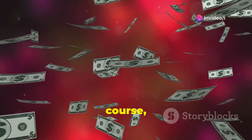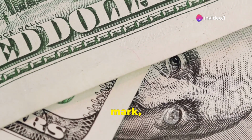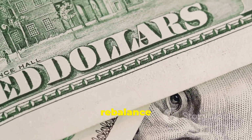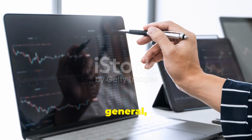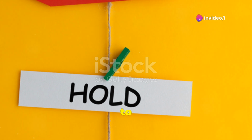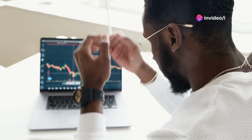Of course, there will be times when it makes sense to sell an investment before the one-year mark, such as if your investment thesis has changed, or if you need to rebalance your portfolio. But in general, aiming to hold your investments for the long term can be a powerful way to reduce your tax liability and keep more of your investment profits.